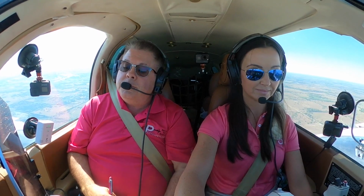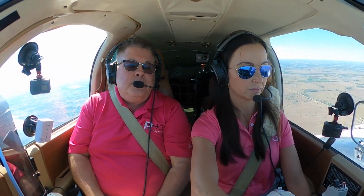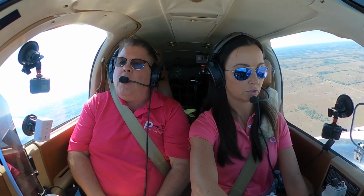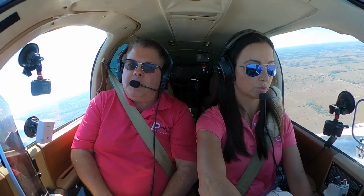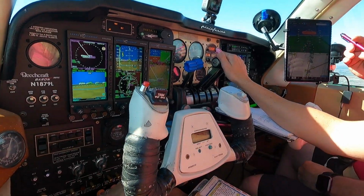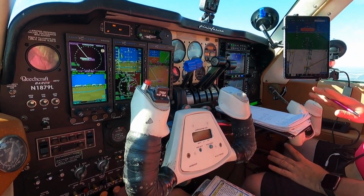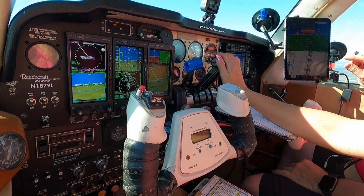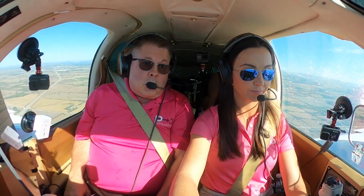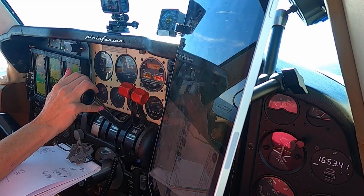All right, use your heading bug and give me a left turn to about 220. That'll be about a 40-degree intercept to 263. There's a TFR ahead. Now, we're legally cleared through it because we're IFR, but we still want to keep our base tight to avoid it because it's an active air show. Yeah. Okay. But remember, it's a safety thing.